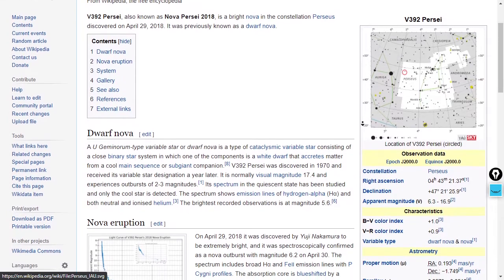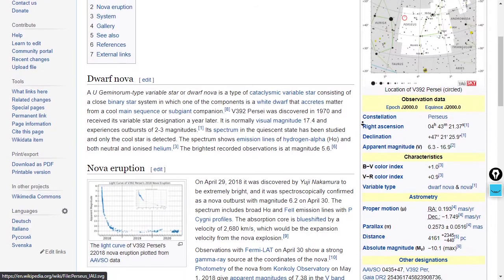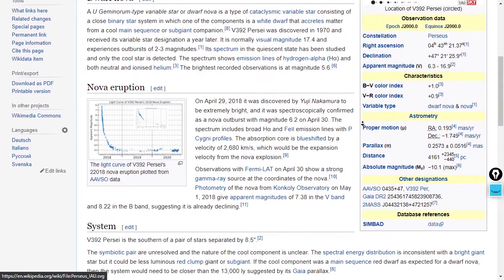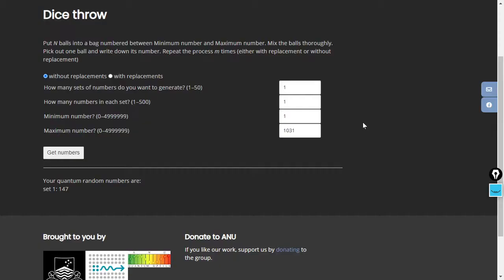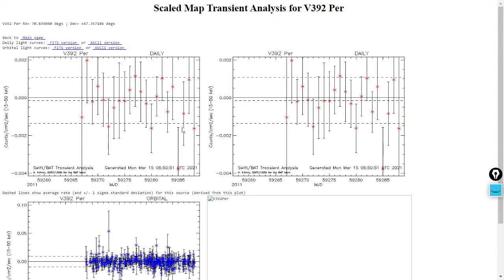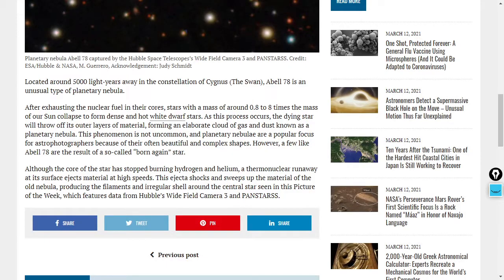It's a type of cataclysmic variable star consisting of a close binary system where, what a surprise, a white dwarf accretes matter from a cool main sequence subgiant companion. So that's pretty interesting, and we are currently in burst mode for that particular object. I'm going to open another tab for that. We may have to revisit that in the future. V392 Persei, the cataclysmic variable.